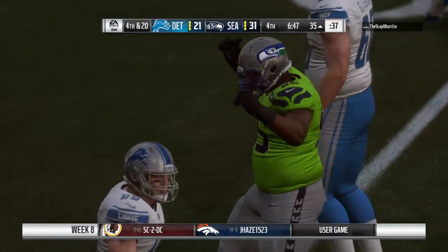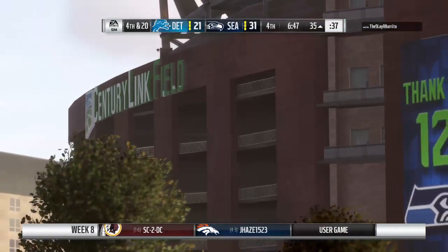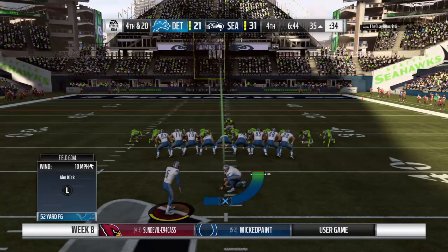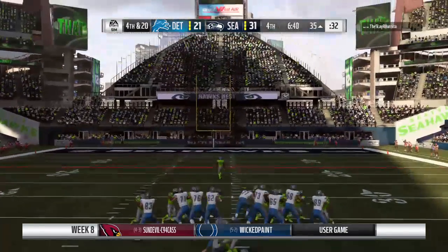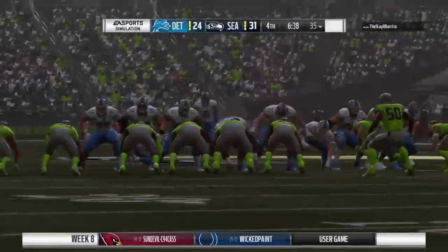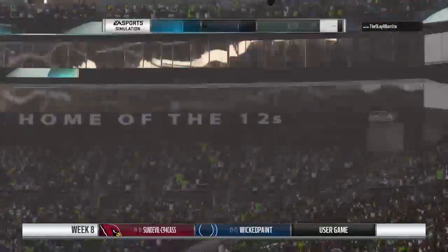And the big fella stuffed that one up in a big way. I think doubling him has to be a priority because you can't move up to the next level if you don't take care of him first. And Prater's kick is on the money. It's good. And the drive will wind up yielding 3.